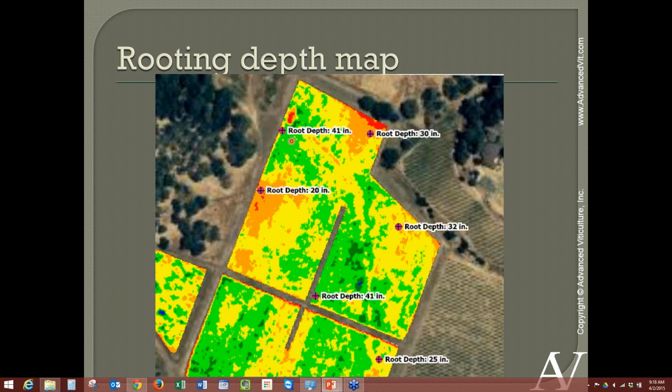And so you see in this particular block, the block actually goes like this. It's a rectangle, almost north-south. It contains vines that have deeper roots, like 41 inches, and then vines that have shallow roots. And so this is kind of a typical vineyard, really. Not always this dramatically different, but pretty much any vineyard you walk into is going to have some variability. And so I think irrigation gives us a potential tool for evening out that variability, but we have to be wise in how we apply it.